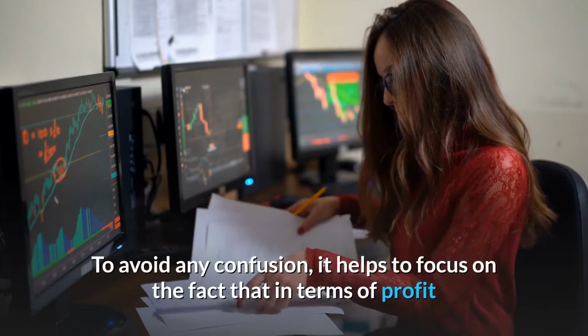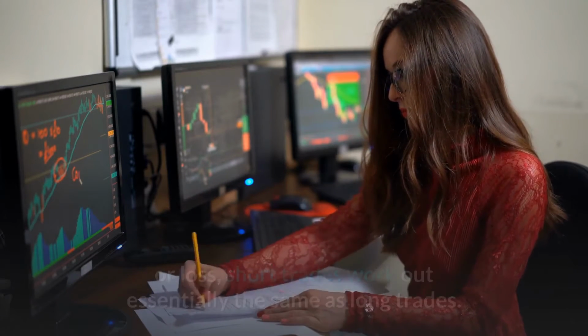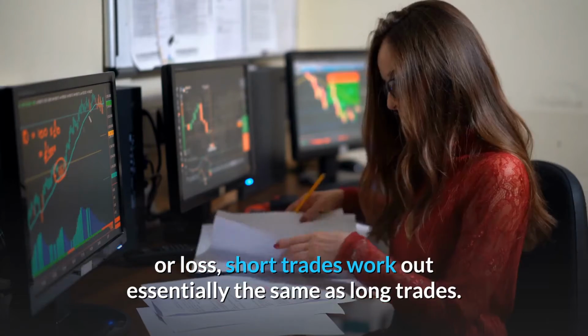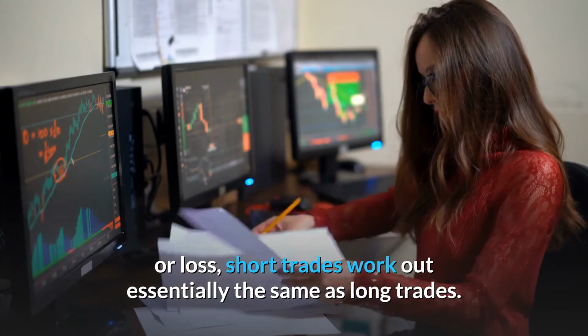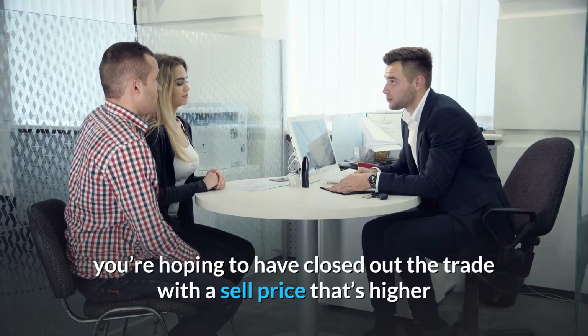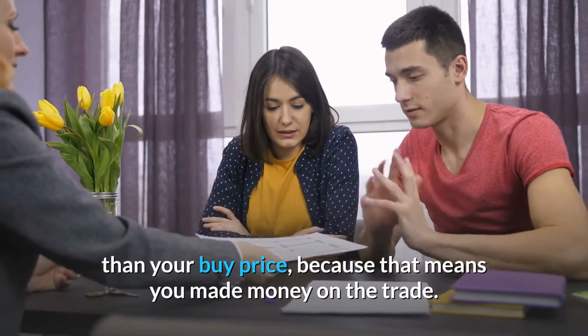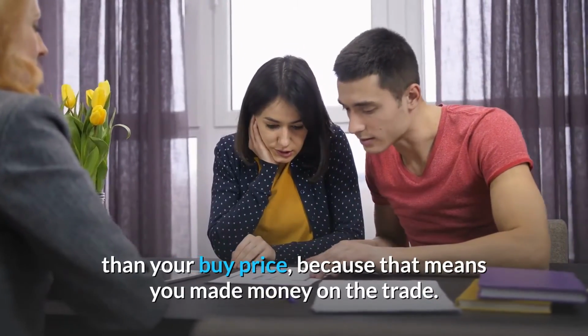To avoid any confusion, it helps to focus on the fact that in terms of profit or loss, short trades work out essentially the same as long trades. When all is said and done, you're hoping to have closed out the trade with a sell price that's higher than your buy price, because that means you made money on the trade.